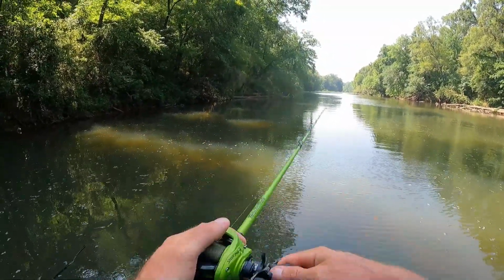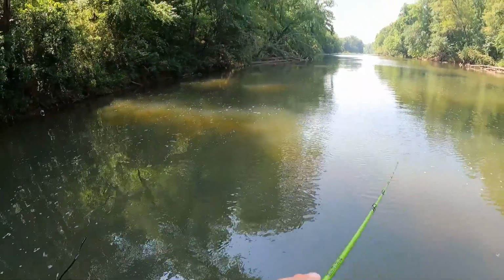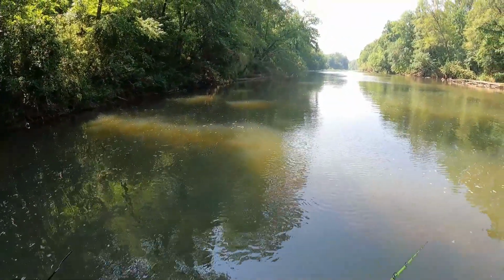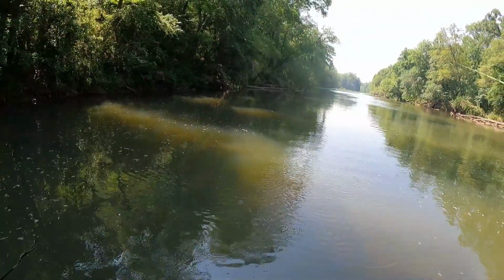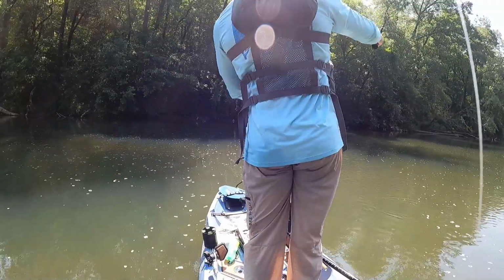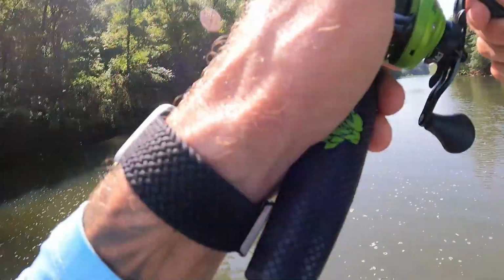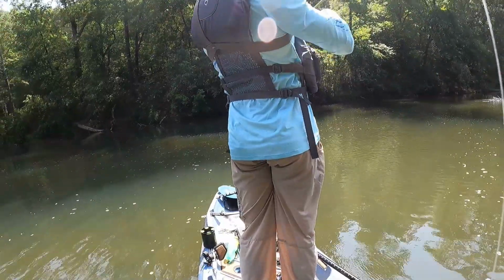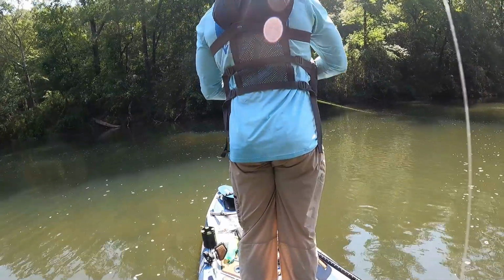It's really heartbreaking when you see a 4 or 5 pounder following it and they don't commit. The bigger ones are normally a lot smarter. There we go. Nothing crazy. But we're getting bites.